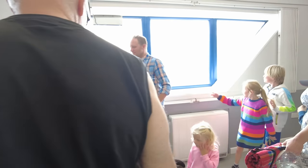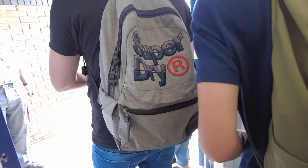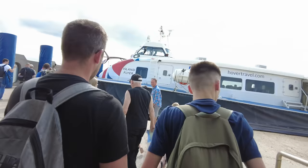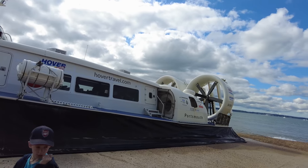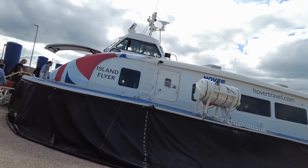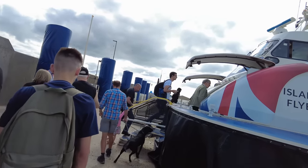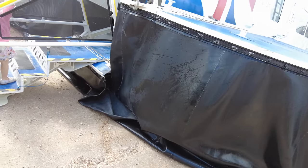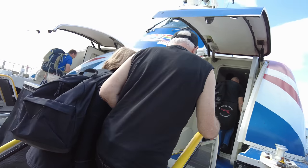Did we get a window seat? I want a window seat, I'm not going to get one. The mad rush, Libby, look at that. Woo! Look at that, it's so cool, isn't it? How cool is that? I'm proper geeking out now. These things inflate, if you didn't know. You probably did.